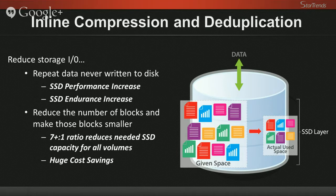And then even better, one huge concern with SSDs is endurance. This thing's got a lifetime that's defined. You can only write to it so many times. So what we get to do with this is also say, hey, we're not rewriting this file. These are all savings here. And with our technology, because we've homegrown everything from the ground up, we're looking at about a 7-to-1 ratio on average. And that was actually one of the questions that came in from everybody. So on average, we're seeing 7-to-1.